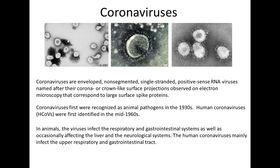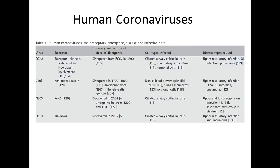Now, coronaviruses were first recognized as an animal pathogen in the 30s, and human coronaviruses, or HCoVs, were first identified in the mid-1960s. Looking at the animal literature, these viruses infect respiratory and GI systems, or gastrointestinal systems, as well as occasionally affecting the liver and neurological systems. Human coronaviruses as a group are mainly known to infect the upper respiratory and GI tract.